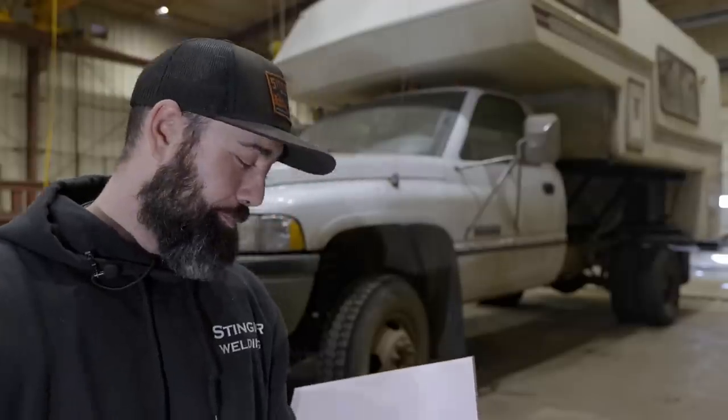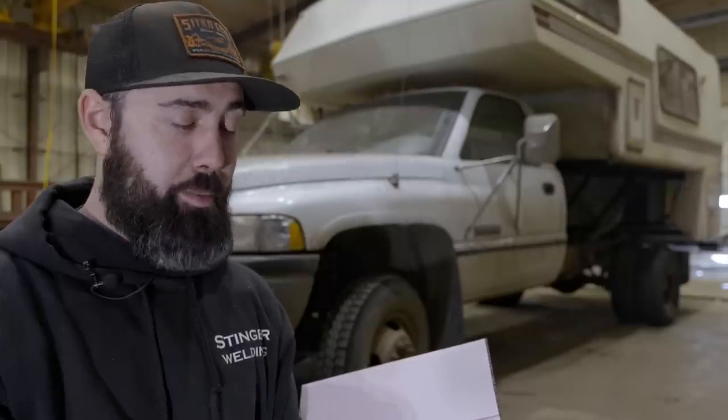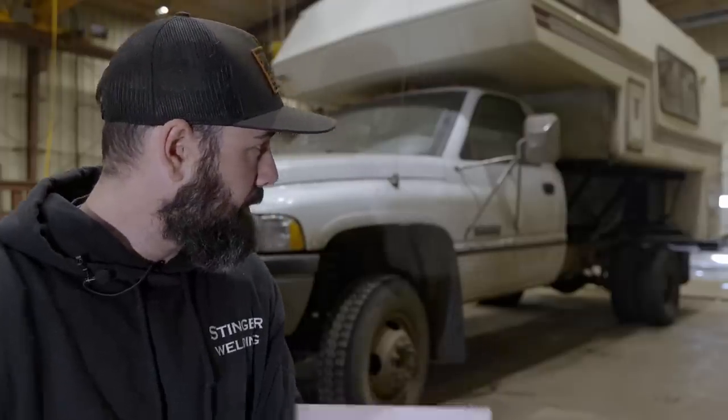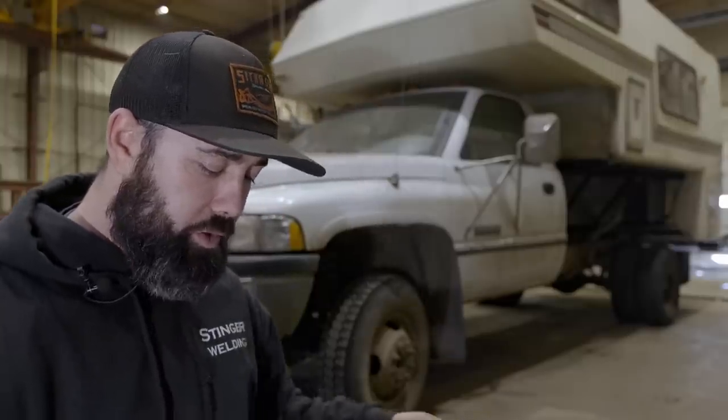Now I do have some regular expenses, so let's get into that. I did have to get a new drop hitch because this new rig is so much higher than the motorhome. So a hitch and ball, Princess Auto Supreme, $40. The axle and fenders came to $525.19.